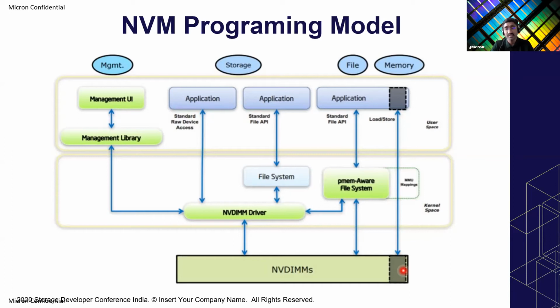You can create namespaces here. You can create an object view from the application, and with the PMDK libraries, you can do a read write onto this CXL attached PMEM, like a load store memory.